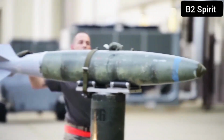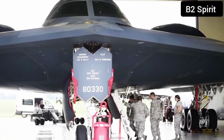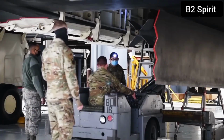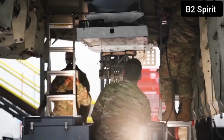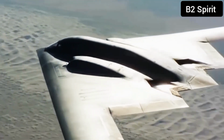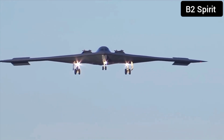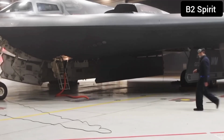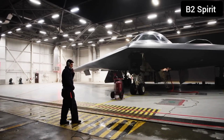These materials are lightweight, yet incredibly strong, making them ideal for aircraft construction. The use of composite materials in the B-2 reduces its weight, which in turn improves its fuel efficiency and range capabilities. Additionally, carbon fiber composites help to reduce the radar cross-section of the aircraft, making it less detectable by radar. Another important material is radar-absorbing materials, RAM. These materials are designed to absorb and diffuse radar waves, reducing the aircraft's visibility on radar screens. By incorporating RAM into the structure of the B-2, engineers were able to minimize its radar signature and make it more difficult for enemy radar systems to detect.